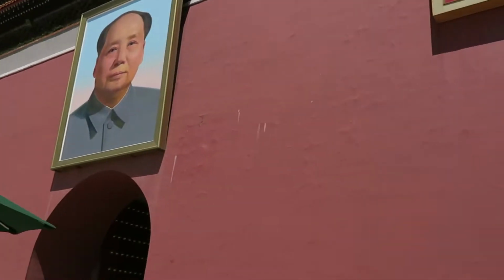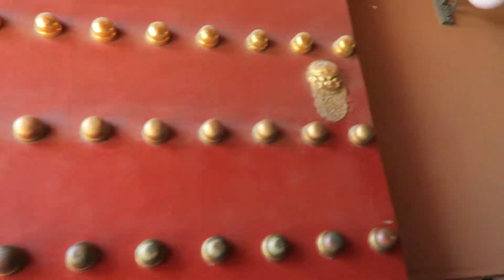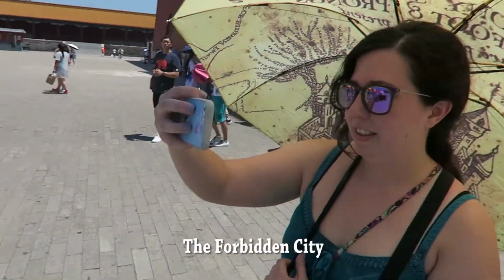That is very nice. If you ever wondered what was beyond these gates, we're gonna find out today. There he is. First steps into the forbidden area. You know you're not supposed to be in here, right? What? That's the back of the Tiananmen Gate right there. More gates. Very detailed gates. Certainly almost feels wrong to be here, doesn't it?